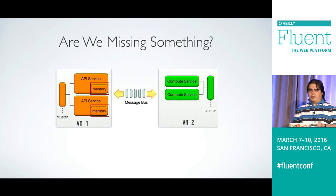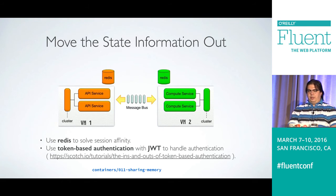But if you are using this memory as a session store, for instance, then you'll run into a session stickiness problem. And maintaining or sustaining a sticky session on a highly available, highly distributed, loosely coupled cloud architecture is a problem. Also, it's not recommended to have a stateful API service, but it's life. Sometimes you have to. And if you have to do this, the best practice is to take out your memory into a distributed memory store like Redis and make your API services stateless.